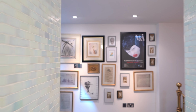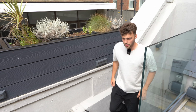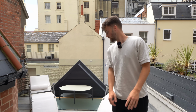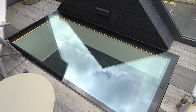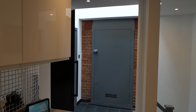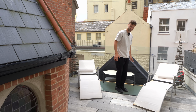Let's go. So straight out the kitchen, we have this staircase that leads up to this roof terrace where we've got a mixture again of all these modern and the traditional features. So we've got this skylight here that's right above the entrance that we saw at the start of the video, bringing in all that light down there. Again, another bit of a sketchy one to stand on. Yeah, not a fan for me.